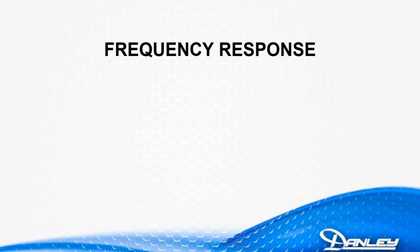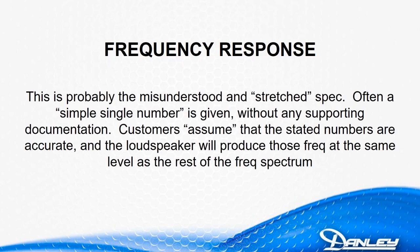Frequency response. Probably one of the most misunderstood and stretched specs. Often a single number is given, or a range of numbers, without any supporting documentation. And people want to assume that, hey, if it says it'll do 20 to 20K, by God, it'll do 20 to 20K. It may or may not.